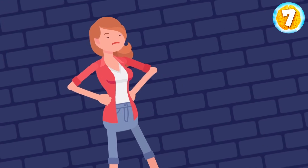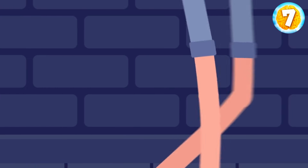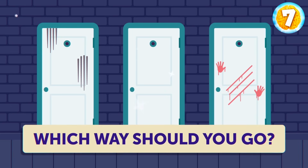Success! But what if the robot sent a signal to the people who kidnapped you? You have to hurry. You move forward, crossing the corridor, and here it is again. 3 doors, and you have to decide which one to pick. Think carefully for 10 seconds. It can save you a ton of time if you go the right way from the very beginning. So, which way should you go?